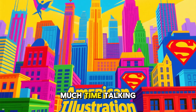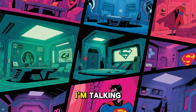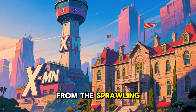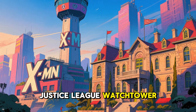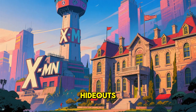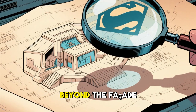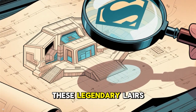We spend so much time talking about heroes and villains, but what about the places they call home? I'm talking about the unsung heroes of the comic book world. The buildings. That's right, from the sprawling X-Mansion to the orbital masterpiece that is the Justice League Watchtower, these iconic bases are so much more than just fancy hideouts. They are characters in their own right, with rich histories and strategic brilliance. Today, we're going beyond the facade to uncover the hidden genius behind these legendary lairs.